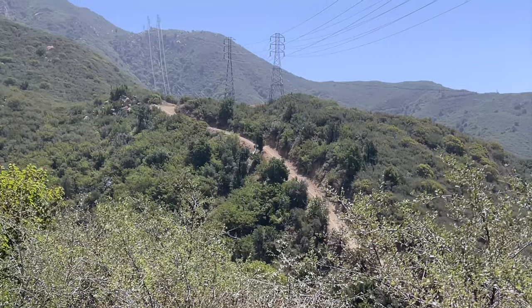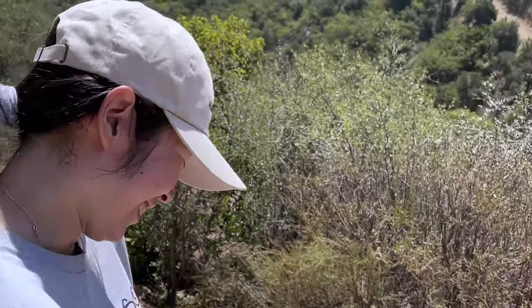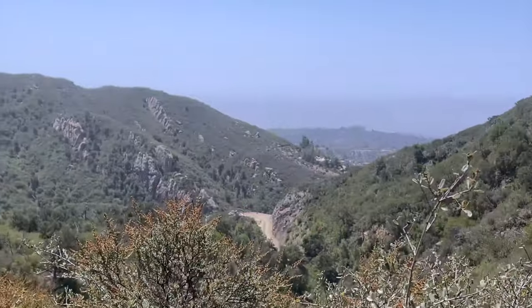Trail over there, and we went the wrong way, so she's extra tired. And we started all the way down there.